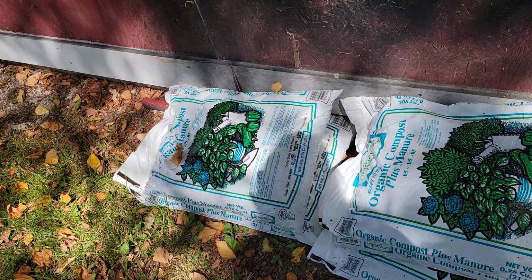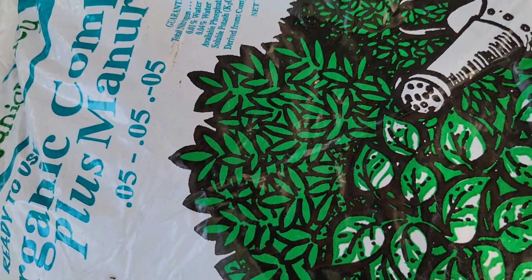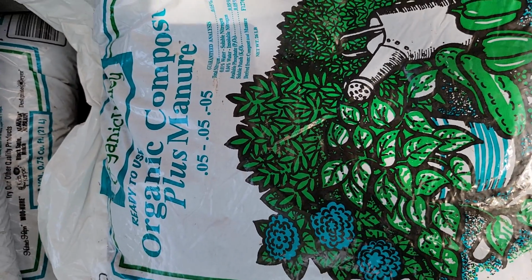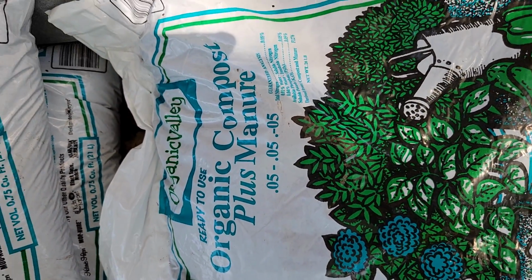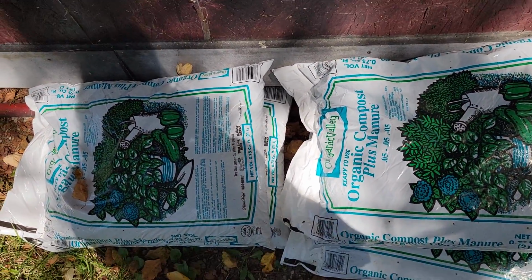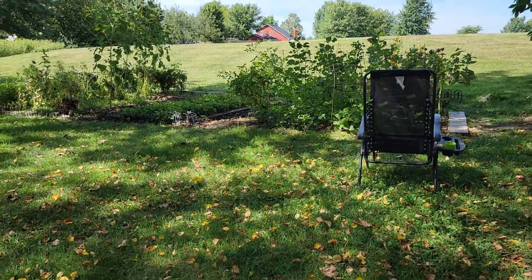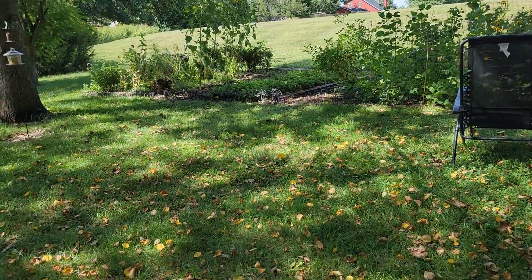and be secure. Oh my goodness, look at all the ants. That's crazy. They are busy. Oh well. They must be getting something out of my bags. But anyway, this is what it is. It's Organic Valley organic compost with manure. And it's not very expensive. So I think I'm probably going to get about 10 more bags, whatever it takes to fill that and make it nice and even. And I think it'll be good for the garden.